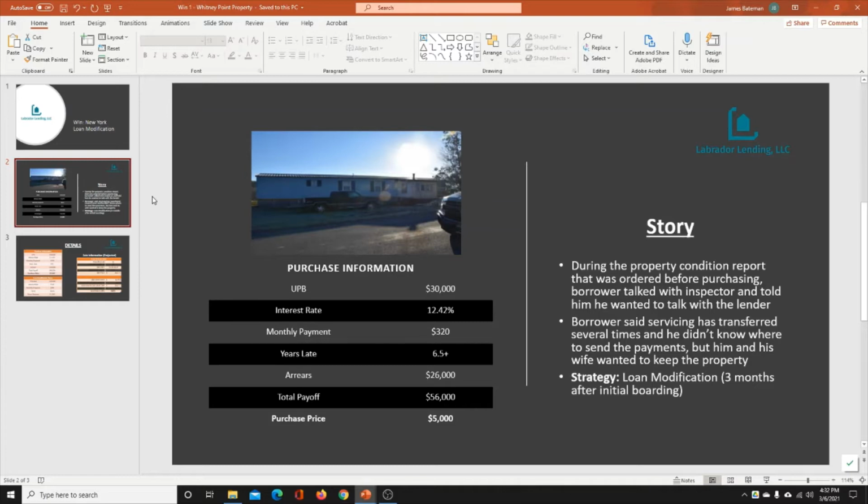The background was that during the property condition report, when we were looking at purchasing this loan, the borrower talked with the field inspector who was taking pictures of the property and told the inspector that he wanted to speak with the lender. So right off the bat, there's communication there. Okay, so that's a good thing. That means you may be able to exit the deal through the borrower. It's always good to have communication. Can't come to an agreement without that.